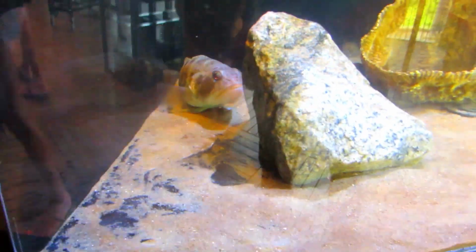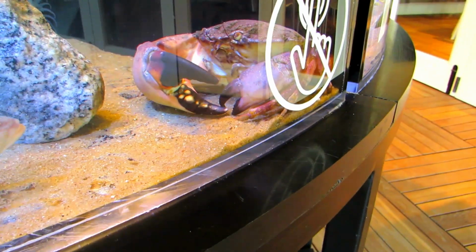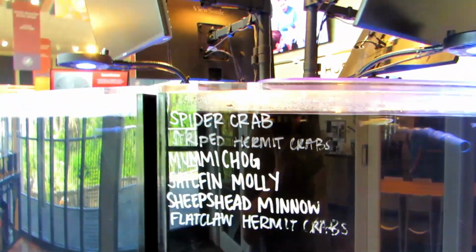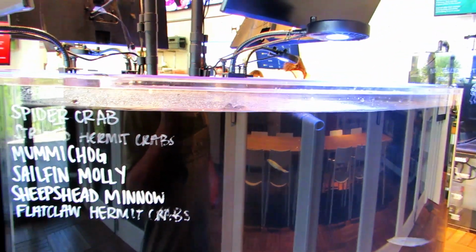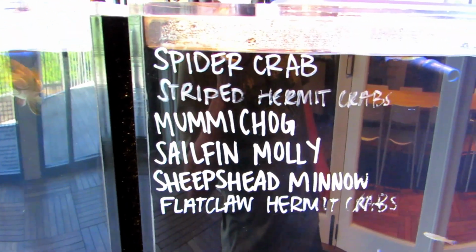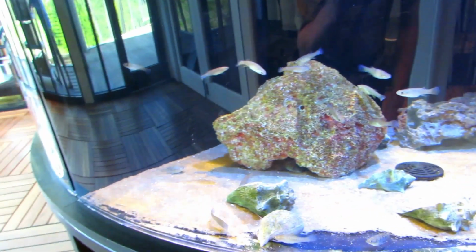So there's one. There's another. There's another. There's an anemone, and there's a crab. That is a massive crab. You would not want to get pinched by that sucker's claw right there. Ouch. And then here's some more right here. So this is all the stuff you'd find probably where the shore drops, so maybe 7-8 feet, maybe 9 feet or deeper. And there's some of the animals they've got in this one. Spider crabs, striped hermit crabs, more of the same stuff from the other tanks with maybe one or two differences.